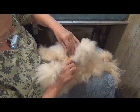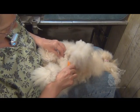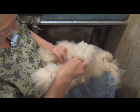So rather than make him miserable and try to work all that out with the brush, I'm just going to trim it with these little Fiskars scissors.